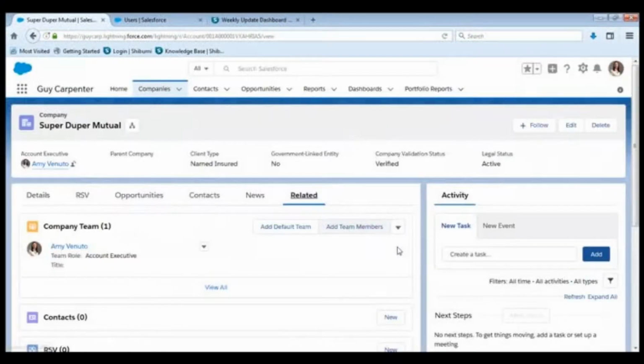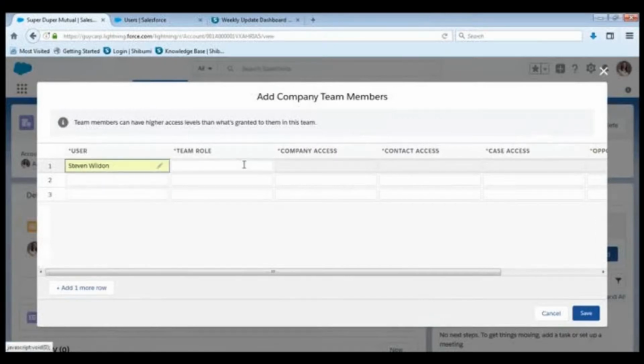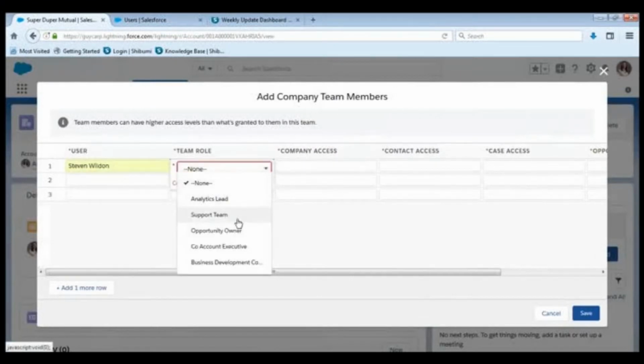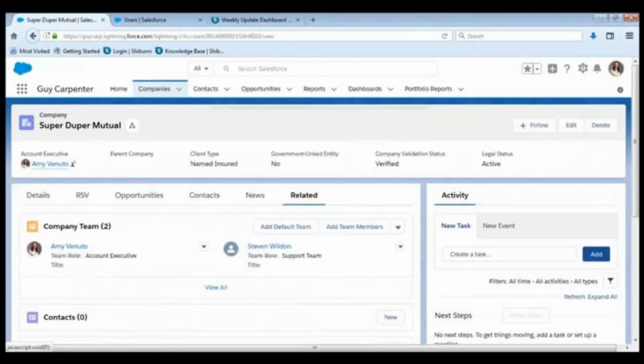Additionally, when updating the account executive information, you should also add members of the company team and assign roles to allow colleagues to see who works on various accounts. Note that you may have different members of opportunity teams and company teams, and both should be reviewed regularly for accuracy. See the Team Management Reference Guide in the Resources section for more helpful best practices.